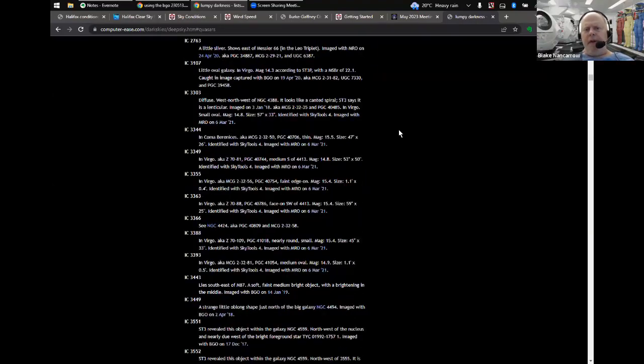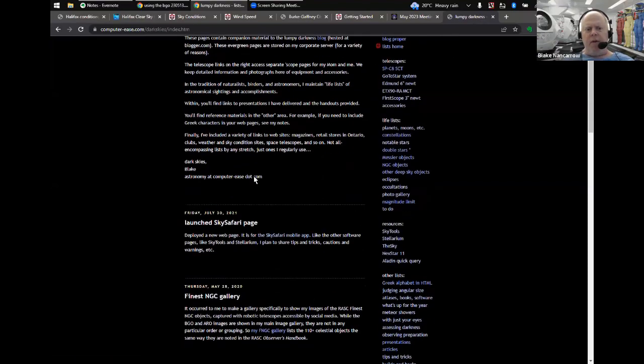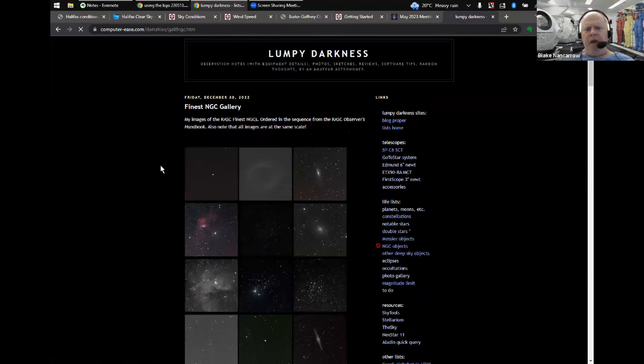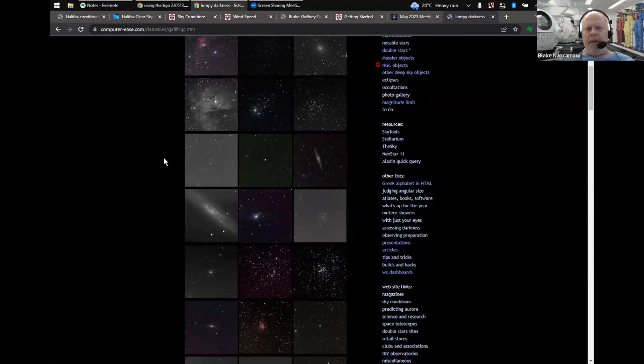And if I can toot my own horn a little bit, I'll show you the specific gallery, which is still in work. I made a dedicated Finest NGC gallery. Here I'm collating all of the Finest NGC images that were captured with BGO, and maybe 20% of those so far I've done the color processing work on. So you can see that a good chunk of them are still in black and white.